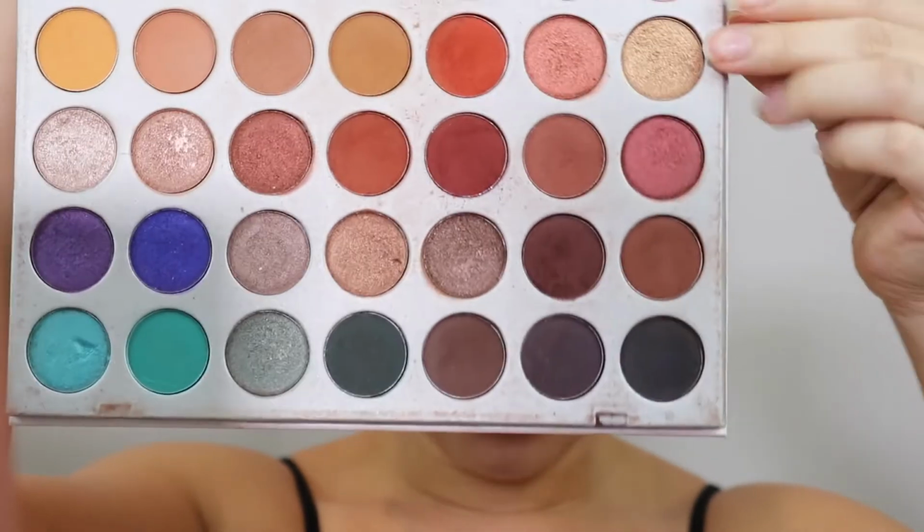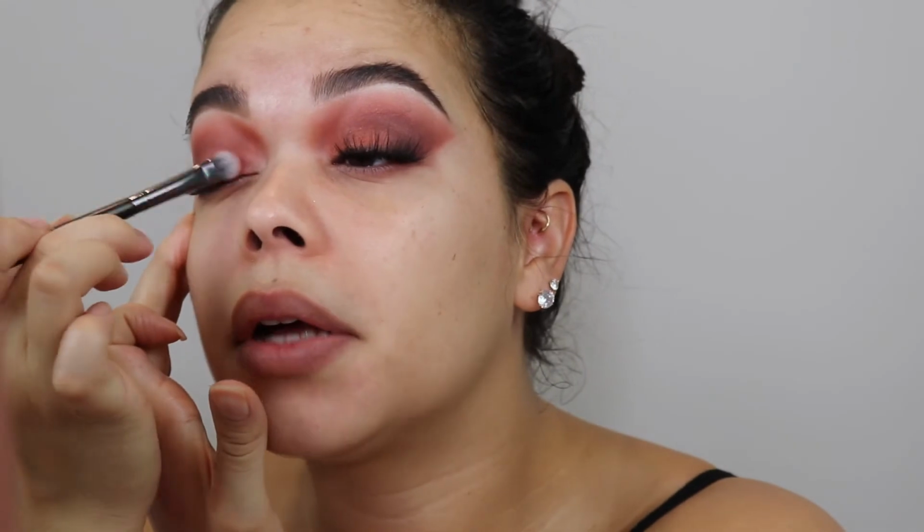And then right over here, we're gonna pick up this color right there, and we're gonna apply that all over the lid, just as a nice smoky effect all over. This is very much a monochromatic look. There isn't too much contrast between the colors that we're using, but I really wanted this look to flow.